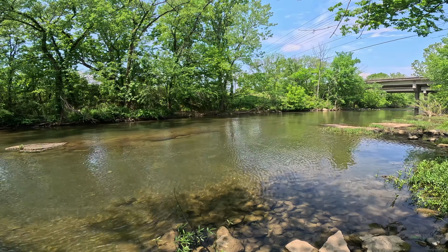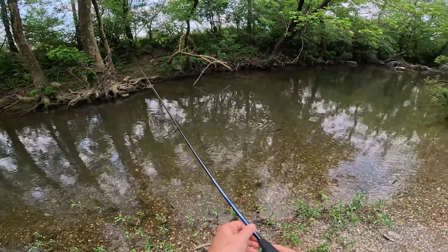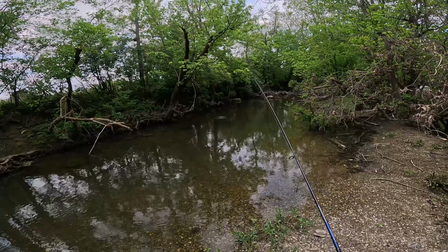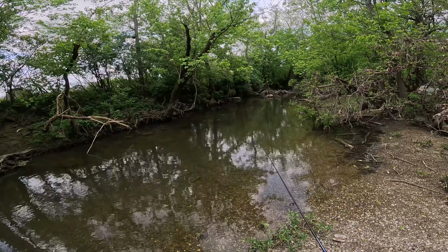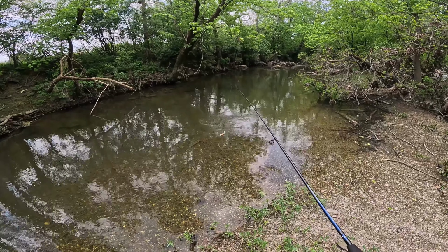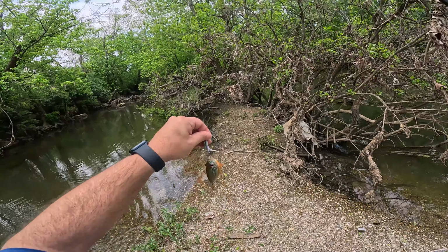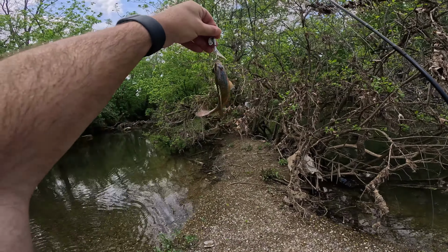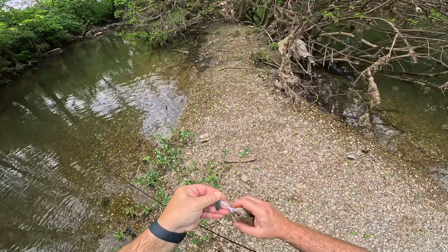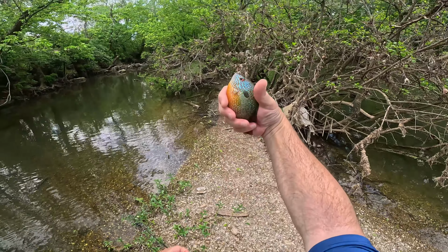Make a couple casts over here. Oh, I had something playing with it. What'd we get? Oh, beautiful long-ear sunfish. Can you see him? Look how pretty that fish is. Good looking guy. See you, bud.